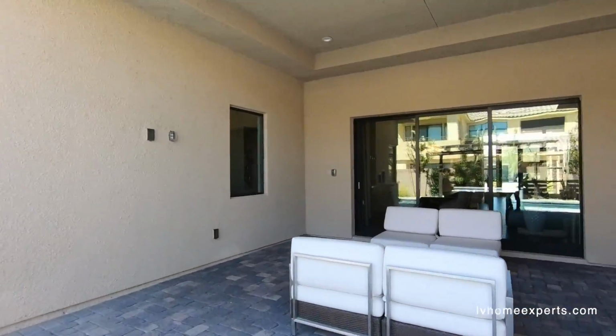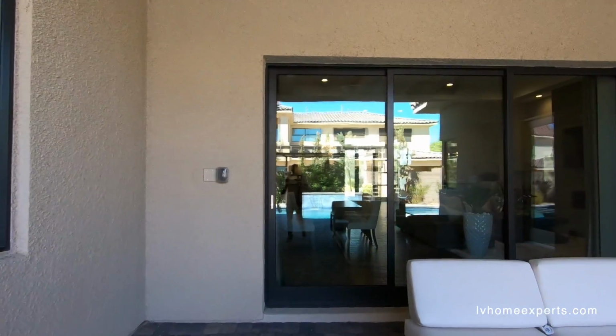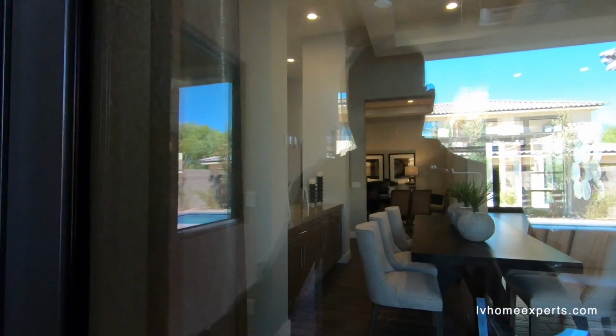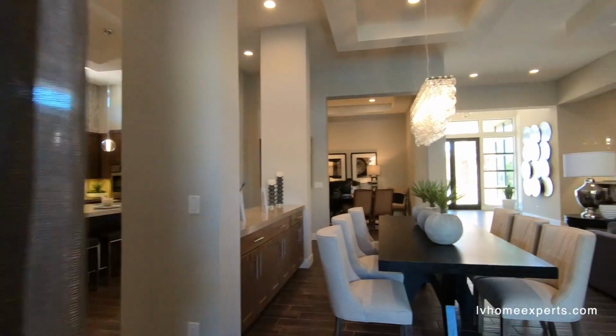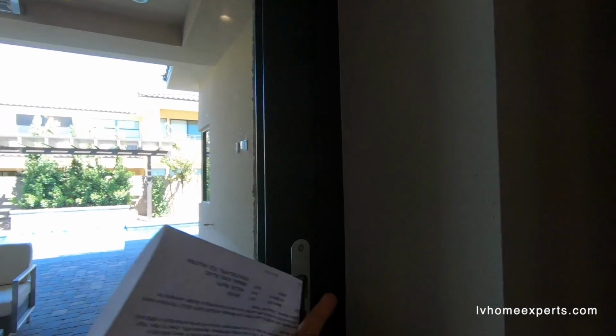Man, look at this home. This is a gorgeous home. These are actually aluminum slides. This is a total, I think, 12-foot slides on this one. They do glide nice and smooth. However, it's not a zero threshold.